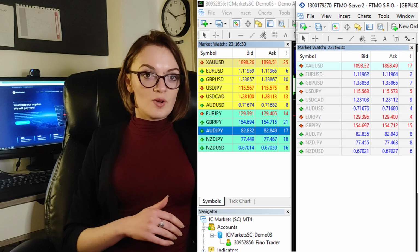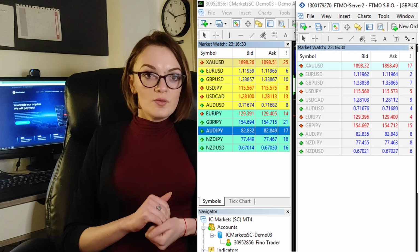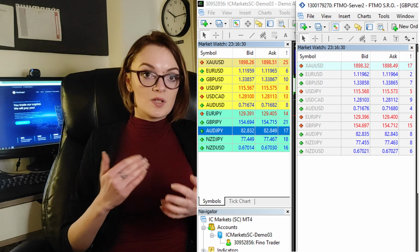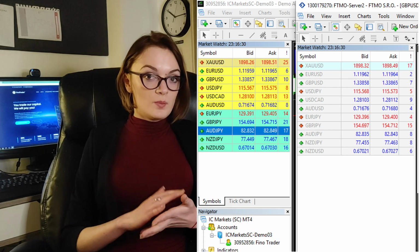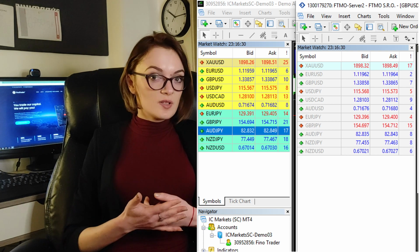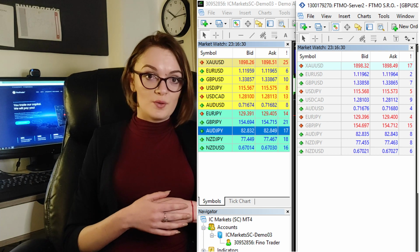Alright, the first thing I did when I logged into the account was to see how the spreads are. I made a print screen here in order to compare the spreads between FinoTrader and FTMO, and of course, you can see that the print screen was made at the same time. There is a remarkable difference, so if you're a sniper scalper, this FinoTrader platform may not be suitable for you.